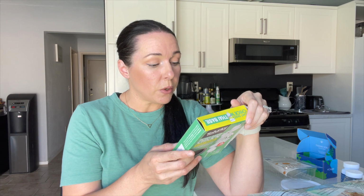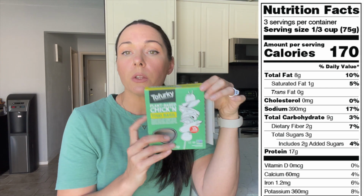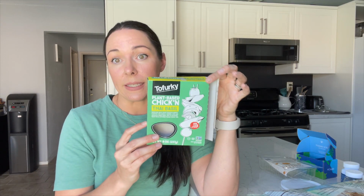Now this is a wheat gluten, which I love, but it does make it a little difficult if you are looking for a gluten-free alternative. That's the only thing with this, but love it.